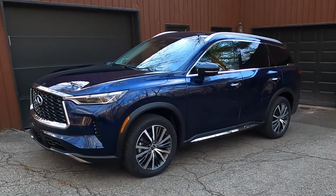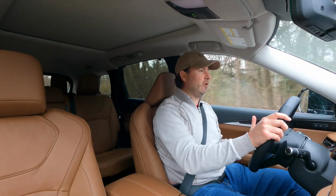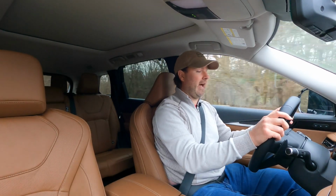revised the accent colors. However, they also added something called Infiniti Premium Care for 2023, which offers 3 years of complimentary services, things like oil change, tire rotation, stuff like that. And that is for every Infiniti model.